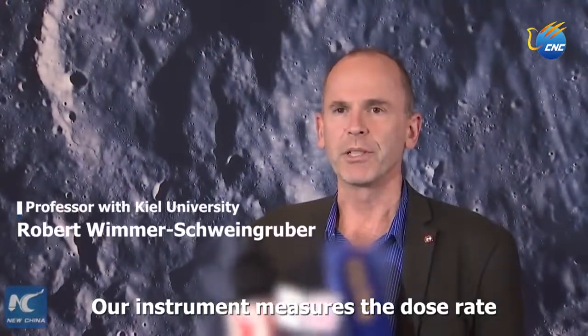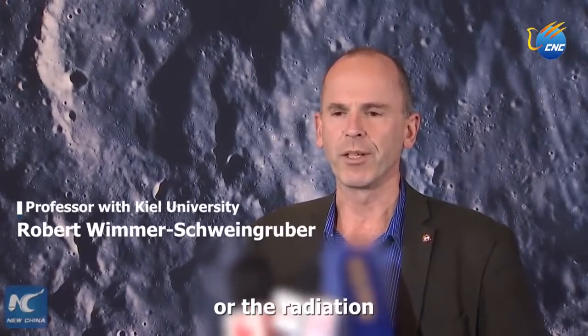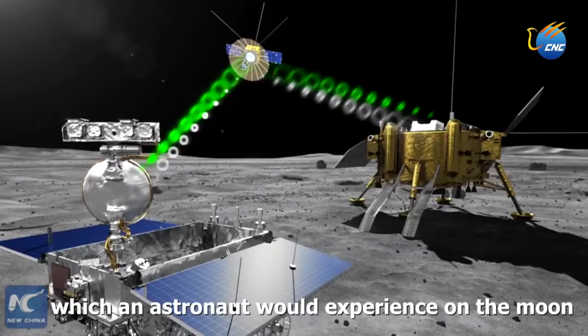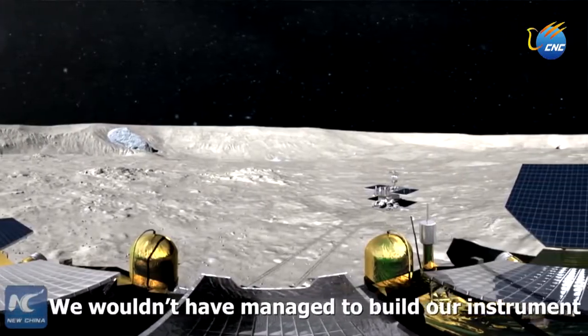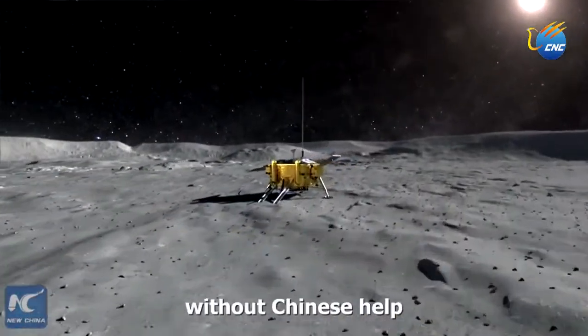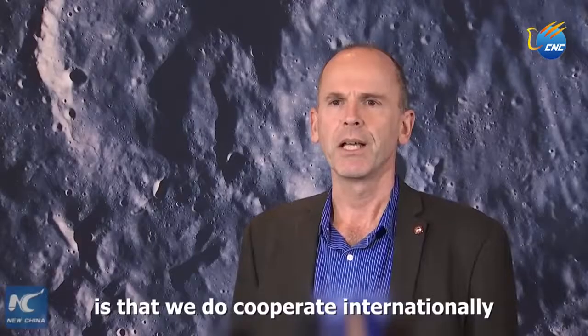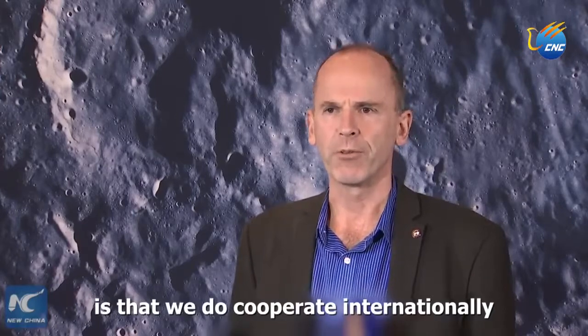Our instrument measures the dose rate or the radiation which an astronaut would experience on the moon. We wouldn't have managed to build our instrument without Chinese help. One of the beauties of space science is that we do cooperate internationally.